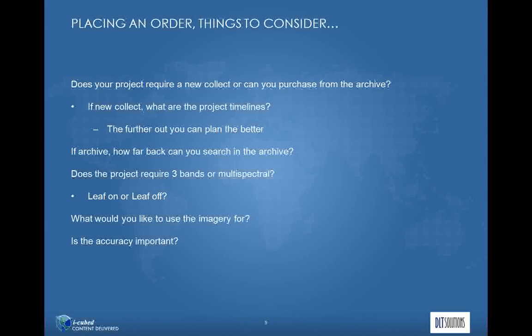And something else, which is kind of the purpose of today's discussion: is accuracy important? Depending upon your project and what you need from the imagery, it can determine what type of product you're delivered. Sometimes it will also substantially affect the cost of the project.